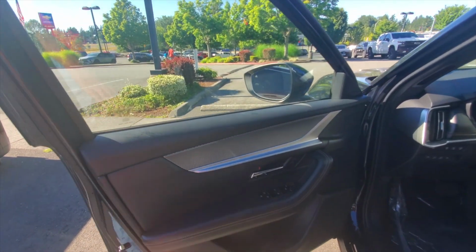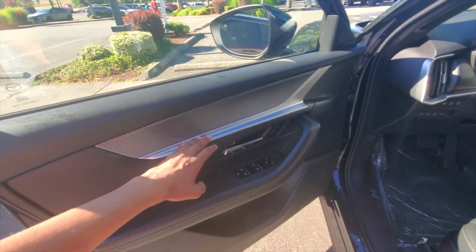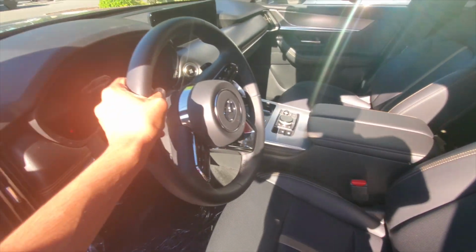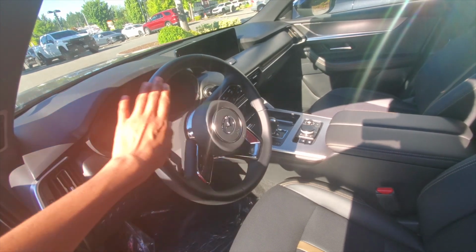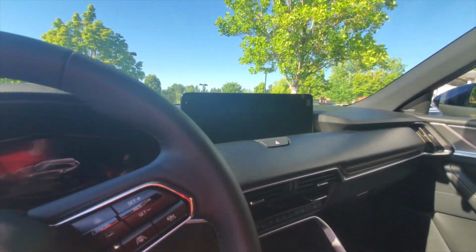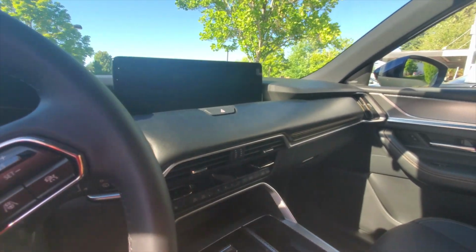Like you can see here, beautiful looking trim, silver trim here, nice leather. It's stitched, by the way, all soft touch. The steering wheel too, nice Mazda logo in the middle, beautiful looking steering wheel. The infotainment system, large and displays a lot of information, luxurious there as well.